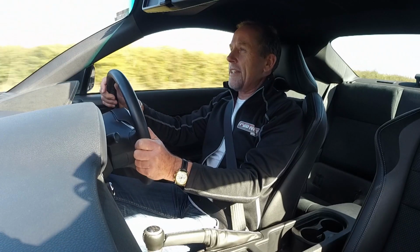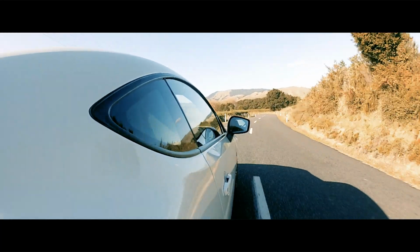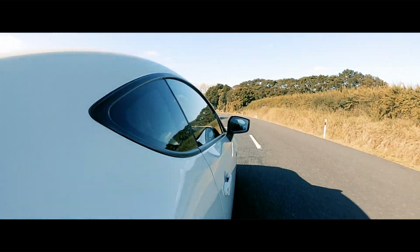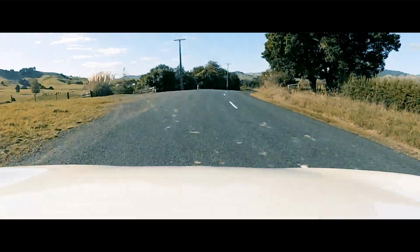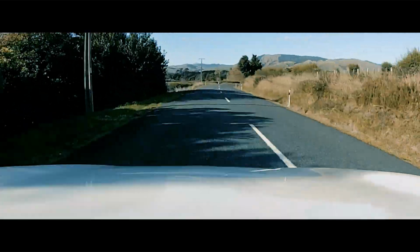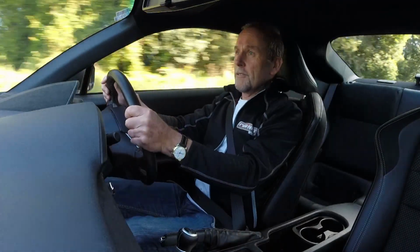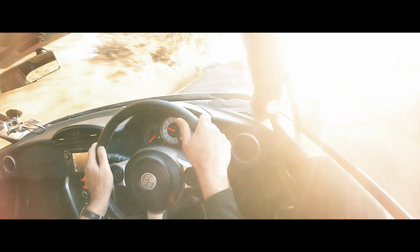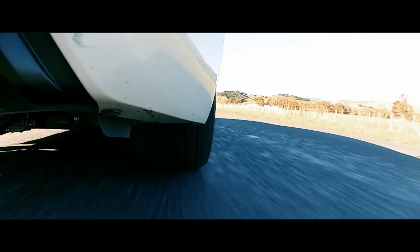It's just great in corners. You can come charging into corners and literally look your way through. You don't even really make a conscious decision to turn the steering wheel. It goes where you look. Phenomenal. Really, really great. And the beauty of it all is that you don't have to be going all that fast to feel really, really excited about driving this car.